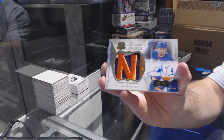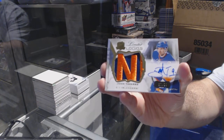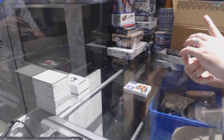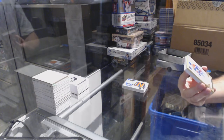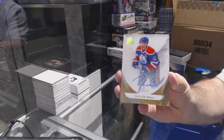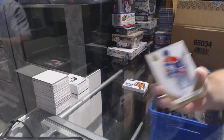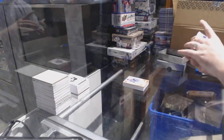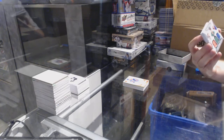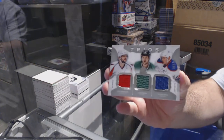Focus camera. John Tavares. That is filthy. Wow. We've got for the Edmonton Oilers a gold base autograph, number 12 of 12, Taylor Hall. Gold base, Taylor Hall. We've got a random, which will be between Washington, Dallas, and Edmonton, numbered 4 of 40, Taylor Hall, Jamie Benn, and Alex Ovechkin. So that is Taylor Hall's jersey number and random.